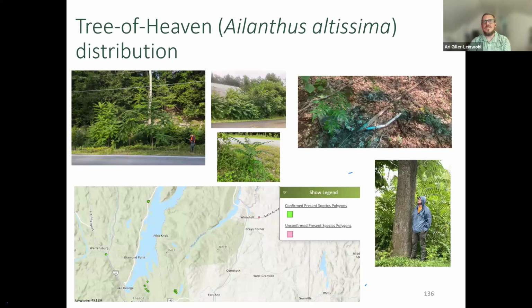So some more pictures of Tree of Heaven here, and the fairly limited known distribution in the Adirondacks. Very limited, almost no mature trees up in Bolton or Warrensburg. And then down in this French Mountain area and Hadlock Pond, we know of some established populations, and we're working on suppression.